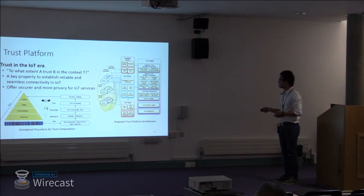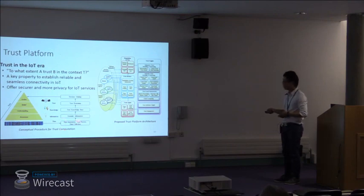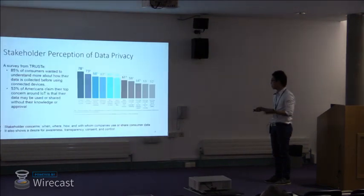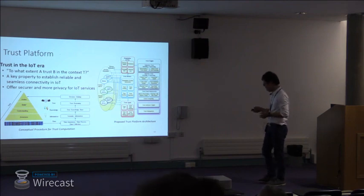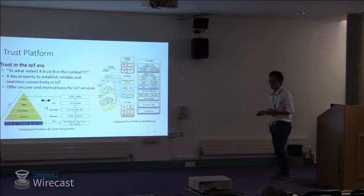Okay, so to calculate the trust, basically we collect a lot of information related to trust. From that information, we transform it into semantic information. Once we get the semantic information, we combine it with some other knowledge, for example the knowledge from the surveys that I mentioned before, to create what we call the trust knowledge base. After getting the trust knowledge base, we use reasoning mechanisms to get the trust value. And once we get the trust value, decision making can be done accordingly.